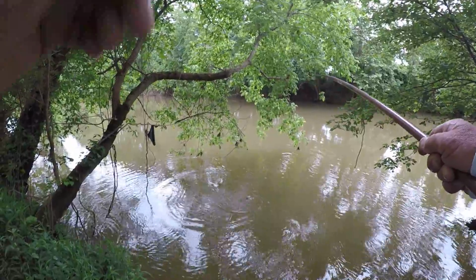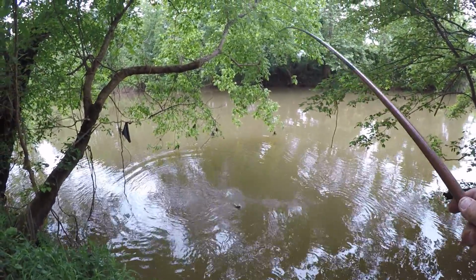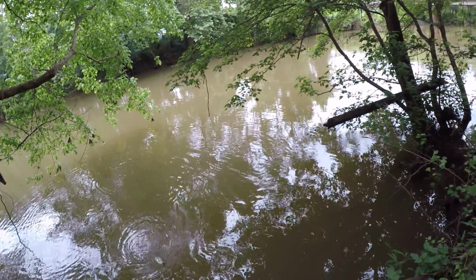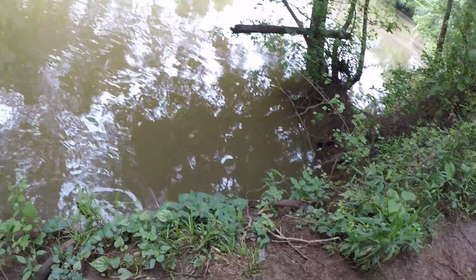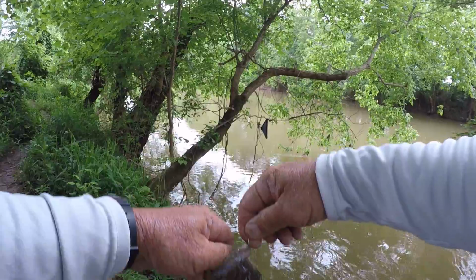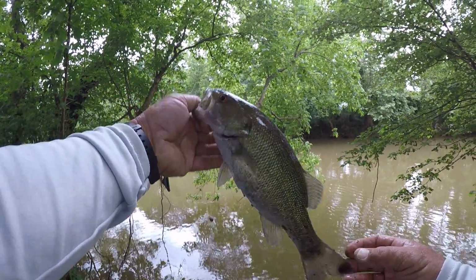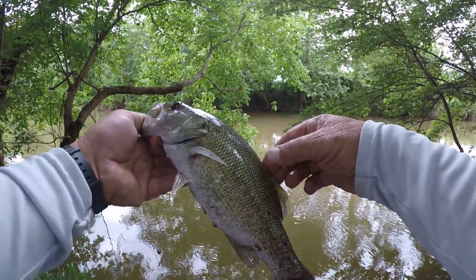Got him on a circle hook, so ain't no way he's gonna get off that circle hook. Let's see what kind of bass fish we got here. What about that? I believe it's a small jaw. And the reason I caught that fish, and I'm going to explain that too, is the way I put my worms on. Let's check him out right here. Yep, a little smallmouth. Ain't that beautiful? Broad little dude, ain't he?